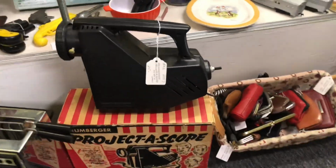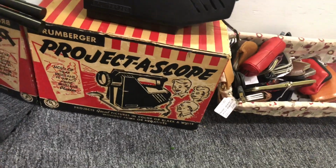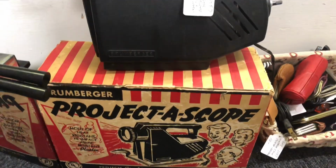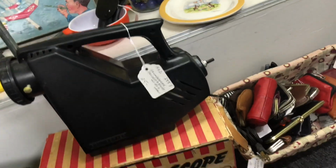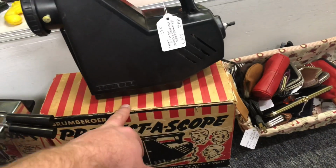This is pretty cool. I've kind of wanted one of these to be able to view some of my old slides I have, the negatives. How much is that? $25. What the box? That's a thinker.